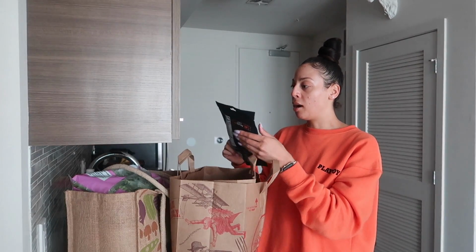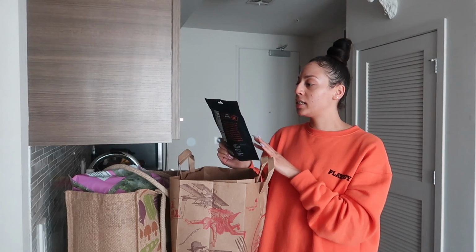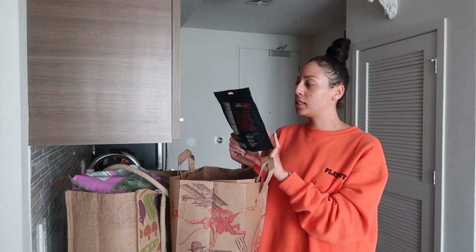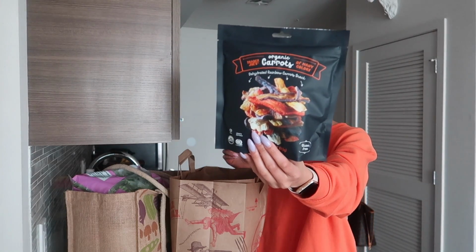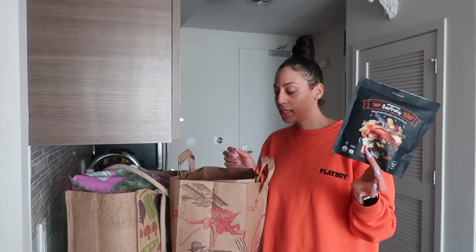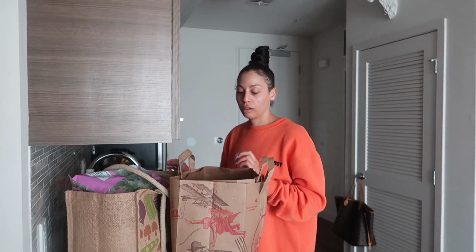These looked really bomb. I've always walked by these and I never picked them up until today, and they're just these organic carrots. They're dehydrated and they're rainbow style. So the only thing that these have are carrots and sea salt. So I want to do a taste test with these in a second because I got something to go along with it.